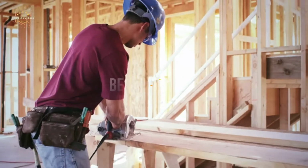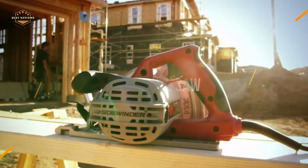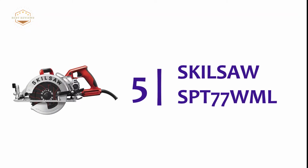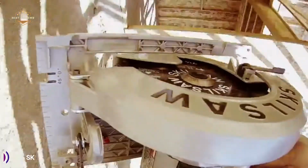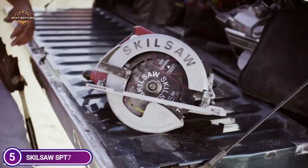In today's video, we will show you the top 5 best Skilsaws. So, let's get started. Starting off our list at number 5, Skilsaw SPT77WML. The lightest magnesium construction helps reduce user fatigue and allows for shorter downtime.